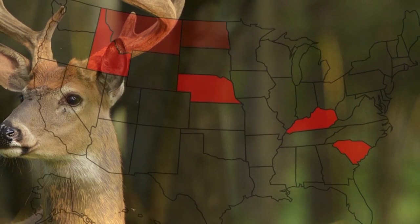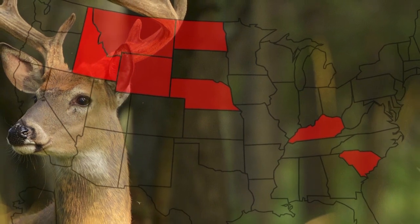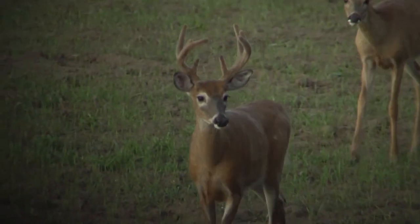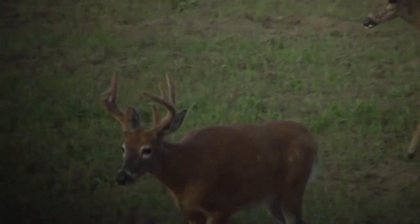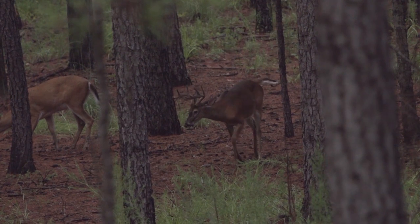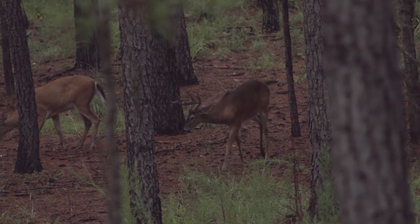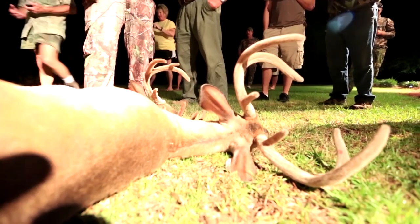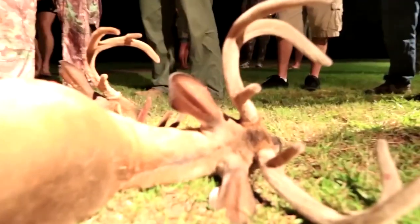My home state right here of Wyoming is a good place to look. September 1st, they open. Next door in Montana, it's similar. Early September, the season opens. North Dakota nearby, they even open a little bit earlier in August. And states like Colorado, Utah, Nevada, Florida, Kentucky, South Carolina, they all have velvet seasons. And there's others out there.